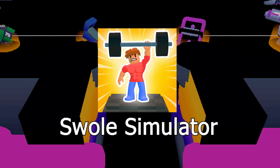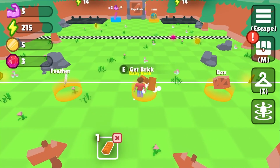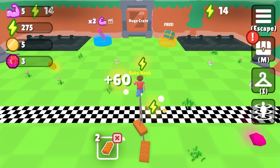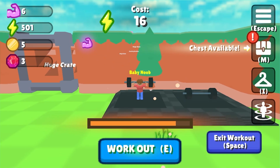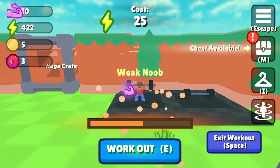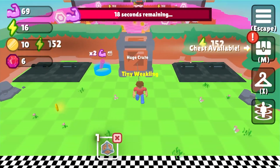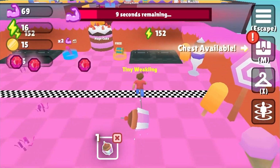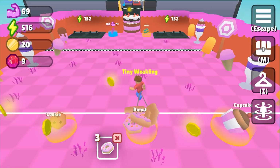Swole Simulator. And the ad monetization is back. This one's weird. You run into icons and drag them across the field, getting energy for each one. But if you take too many, you slow down. You exchange that energy for a chance to work out, leveling yourself up and letting you carry more and more, until you can pull this big crate out of the way to get to the next section where you repeat the process. I have no clue how long this loop repeats for, but I got bored with it really quickly.